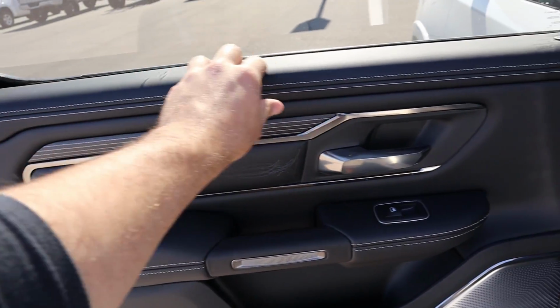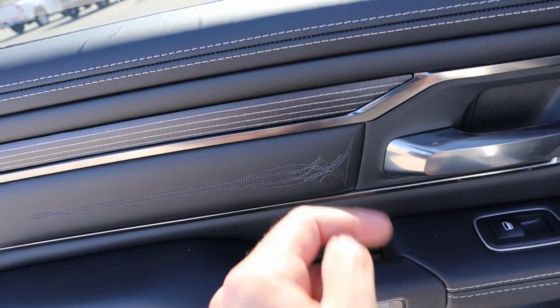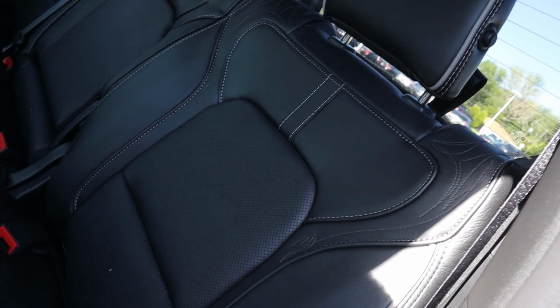Coming here to the back, you've got all of the leather trim here at the top, and then you got the stitching that goes all throughout, and then you got the wood trim there at the top, and the stitching with the embroidery on it as well. Here's one of the speakers for the sound system, and then here is one of the seats in the back, so you guys can see the seat with all the piping on it.